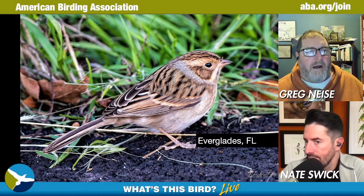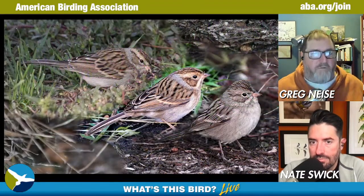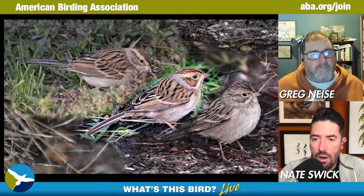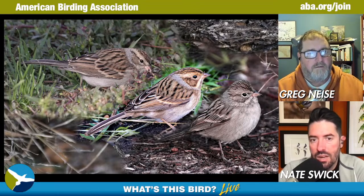So let's compare the two birds, the two species that this one is most commonly confused with. One of the useful things to do with sparrows is to break them out by genus. The different genera are where you're going to find the confusion species for the most part. And this is kind of a dainty long-tailed sparrow.